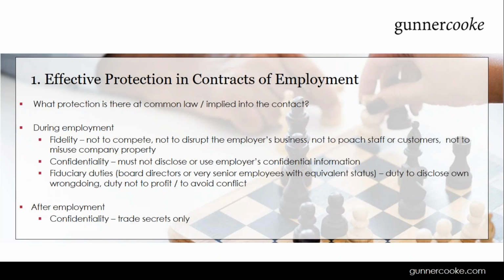Confidential information in this context is what an employee is either told is confidential or what is obviously confidential. So if it's not something they're told about and it's not obvious, then it may not be protected.